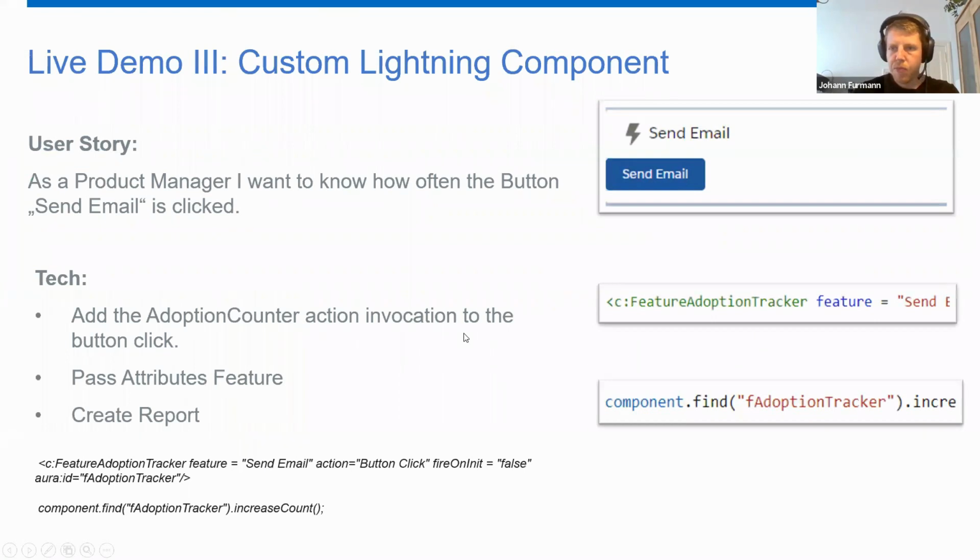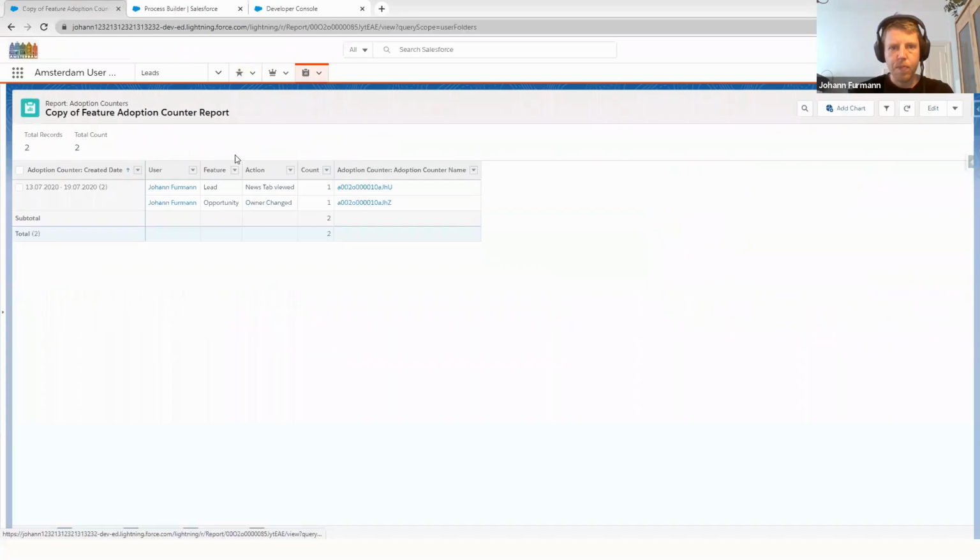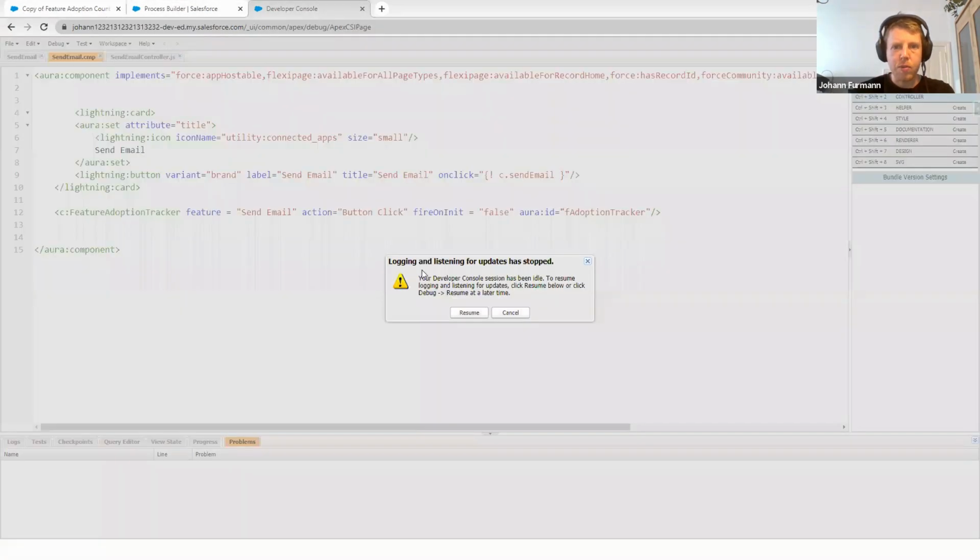To my Lightning component. So it's an adoption counter action invocation on a button click. I pass again the same attributes as before as inputs, and I create a report. I will just click send email, refresh here, and I clicked the send email button.